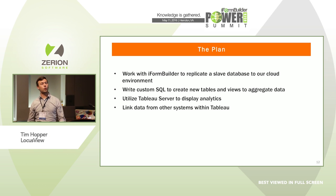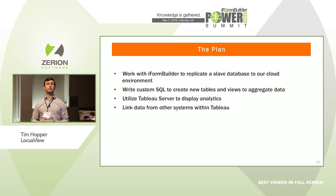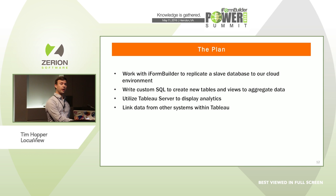So we come to iForm Builder and ask, how do we solve this problem? And they said, well, we have this technology which we've used before, and really the vast majority of our clients use the API now, but maybe this would work for you. So what we decided to implement was a replicated MySQL slave that goes from the iForm Builder cloud to our Amazon cloud infrastructure. Essentially, we open up MySQL Workbench and see hundreds of tables that are all of our forms, our subforms, our option lists, all that kind of stuff. Now we have the ability to start working with that data without having to get it into our system in some other way.